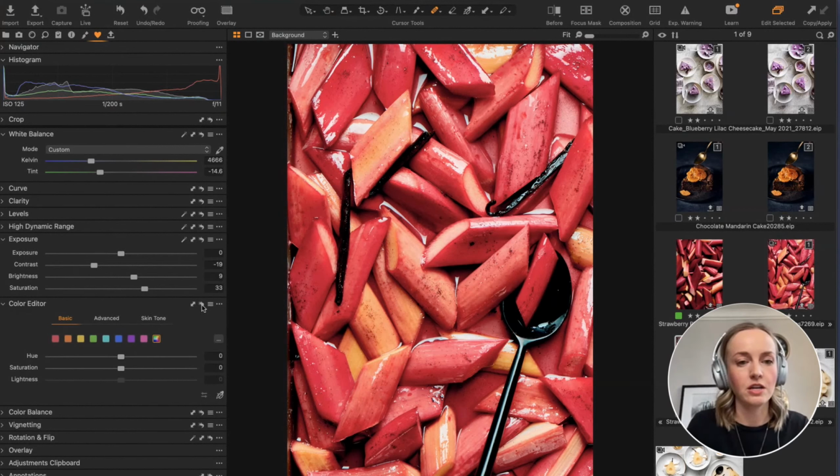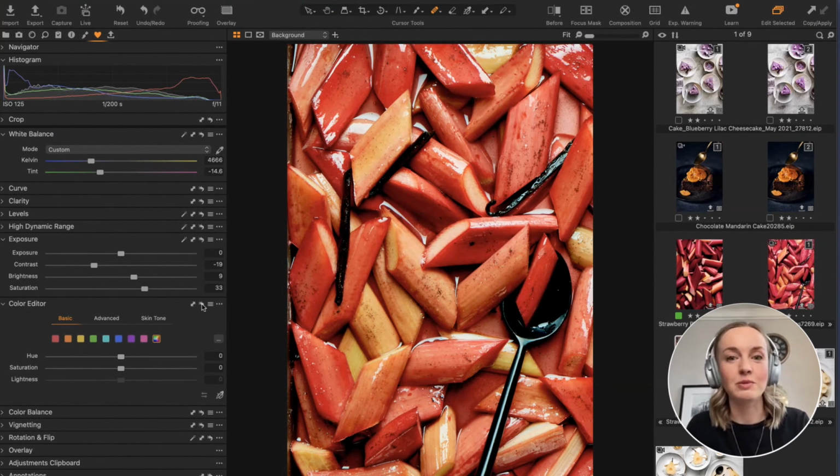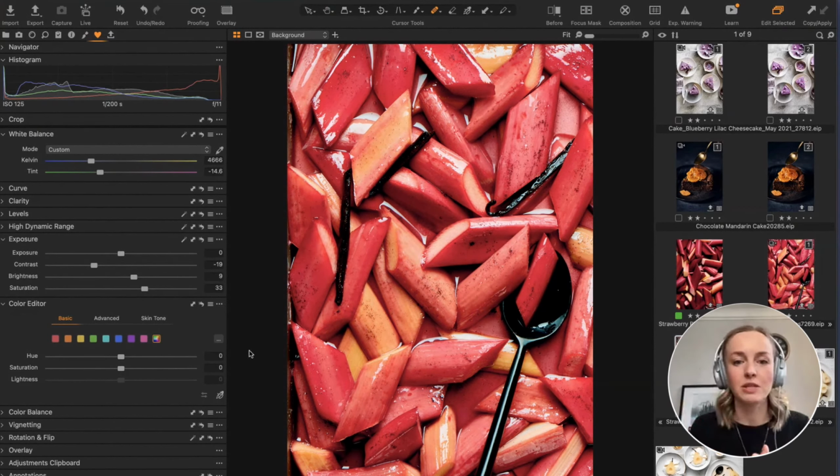So if I turn off the color adjustments that we've done here, we have a little bit more of a green yellow. Just think about what your brain is telling you. It's probably saying this doesn't look as appetizing as this, probably because when we see some of these vegetables or fruits that are green, we know they're not quite ripe. So we want to be thinking about how we can shift those colors.